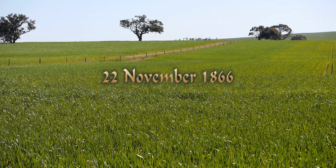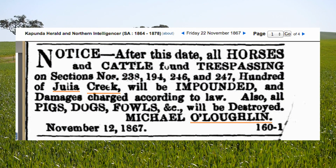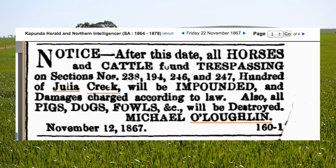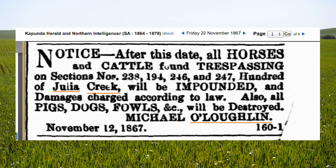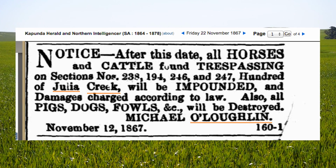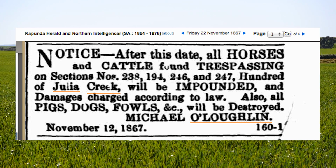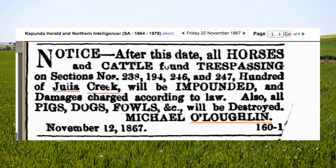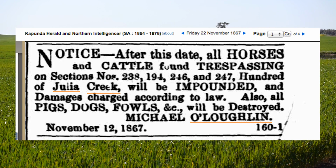On the 22nd of November 1866, a notice appeared in the Kapunda Herald and Northern Intelligencer. Notice: after this date, all horses and cattle found trespassing on sections number 238, 194, 246 and 247, 100 of Julia Creek, will be impounded and damages charged according to law. Also, all pigs, dogs, fowls, etc. will be destroyed. Michael O'Loughlin.